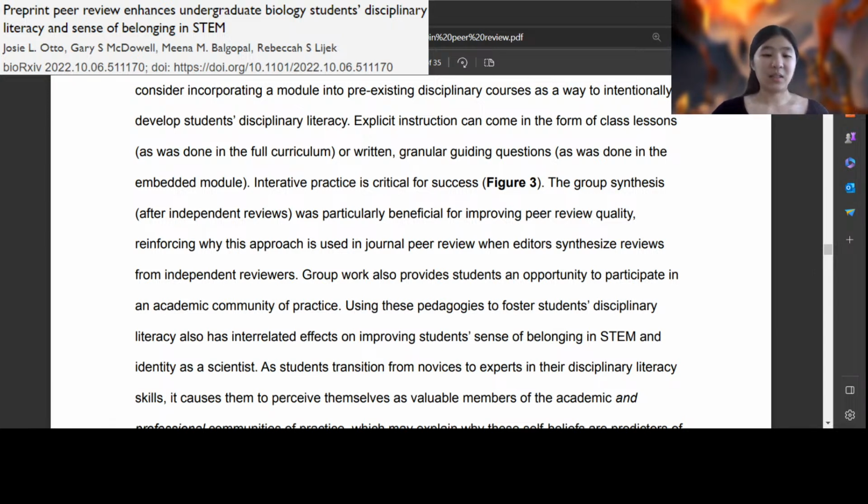So iterative basically means it builds upon itself. First, students would peer review the article and give feedback by themselves, and then finally they would come together as a group and put it all together into one review. So that's iterating on the work that they did before. So iterative means to build upon itself.